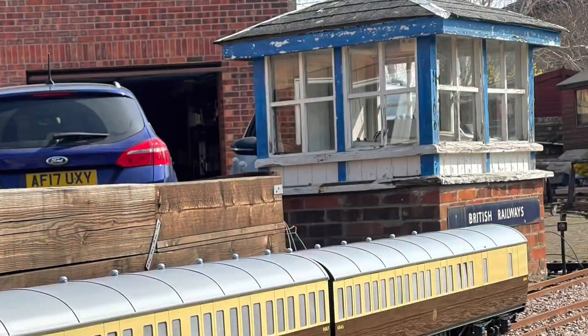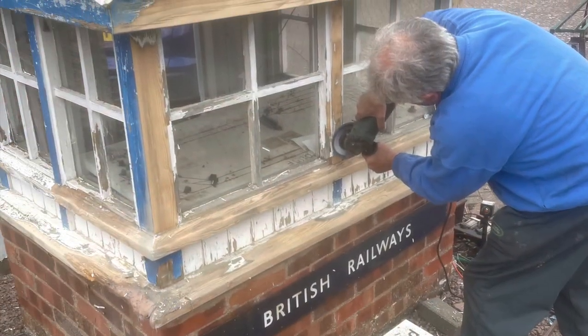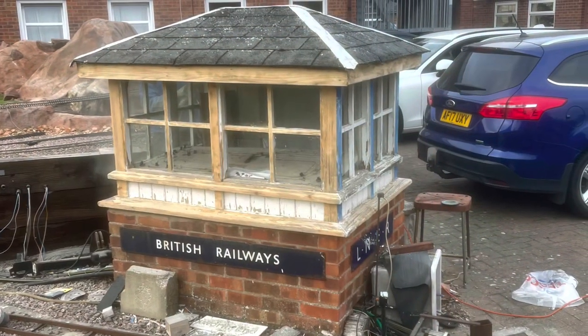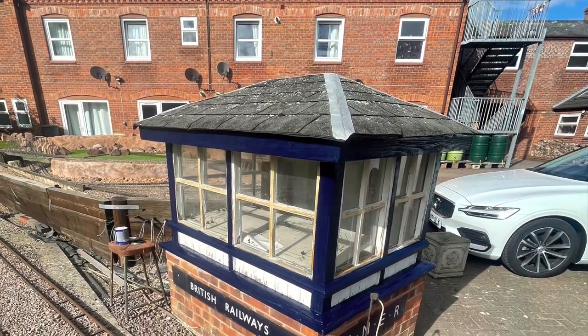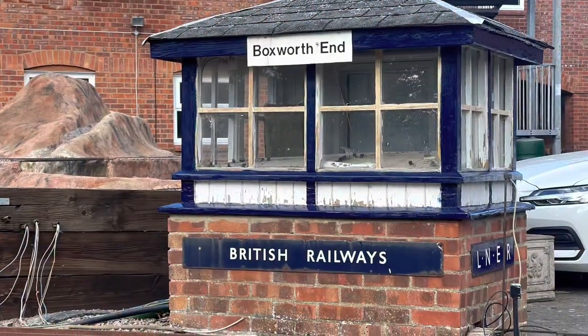Another little job that we've been doing in the background is we repainted the small signal box. It was really starting to struggle with the weather. The wood was starting to rot. So we've sanded it all back. We went to town on it, painted it in a nice coat of LNER blue with white trim. And I think you'll agree, it looks really smart. Sadly, I haven't got a finished picture for some reason. So you'll just have to imagine it with the white window frames as well. But I'm sure you get the idea.